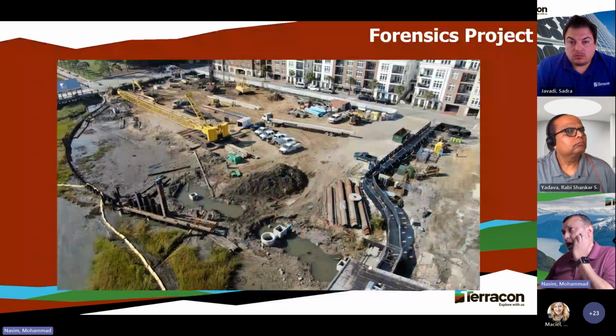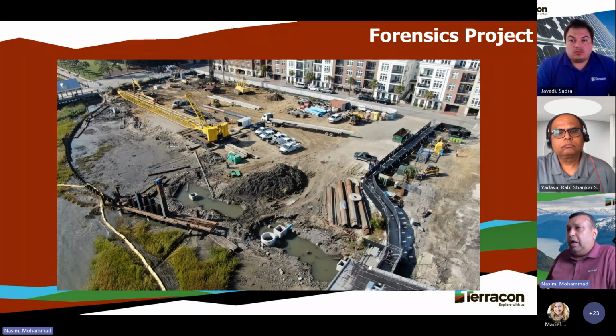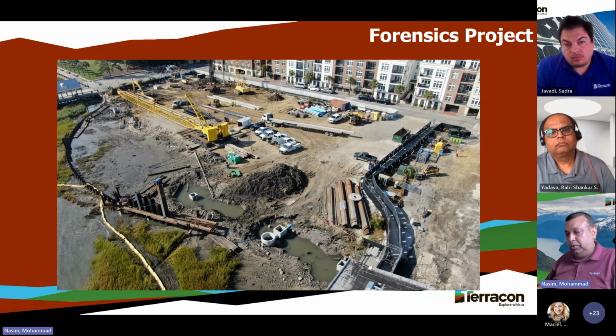The last project I'm going to talk about is a forensic evaluation. This is a project in Charleston, South Carolina, involved with a new hotel construction. Terracon was the geotechnical engineer of record, and part of that hotel construction involves a deck over the water, which Terracon proposed to be supported by pre-stressed concrete piles.